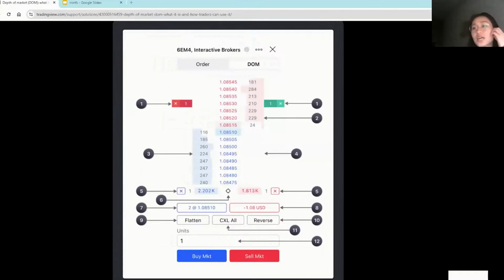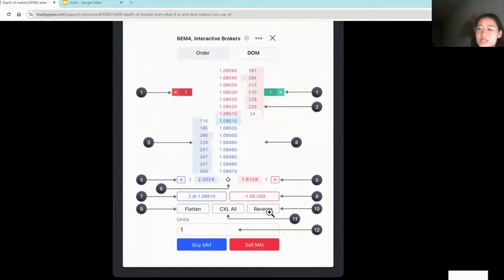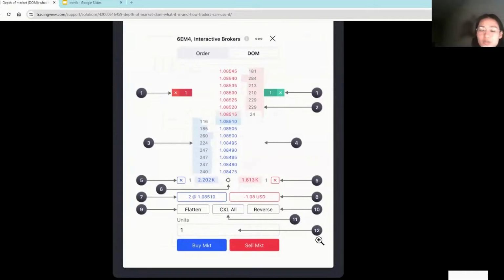Number six is your centering button. Number seven is the size of all of your open positions. Number eight is the profit and loss of all of your open positions, and you can also change your display setting. If you click on it, you can change the element to money, pips, or percentage. Number nine is your closing position. Ten, obviously, is reversal. Eleven is the button for you to cancel all of your orders on your current security. And number twelve is the quantity field. You can see here units, which shows how many units of your security you're purchasing or selling when you're placing an order.